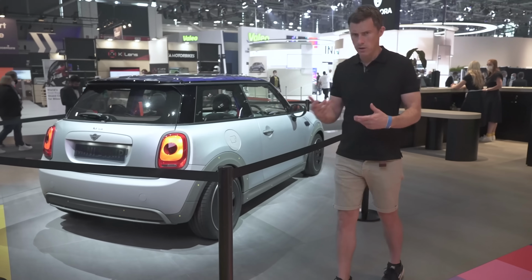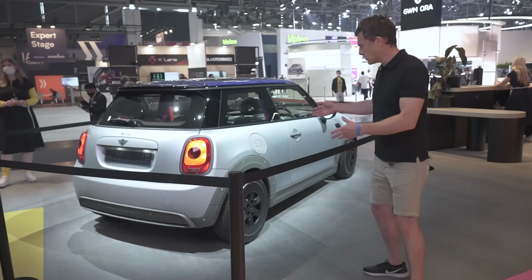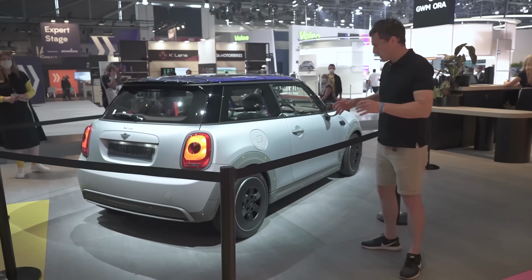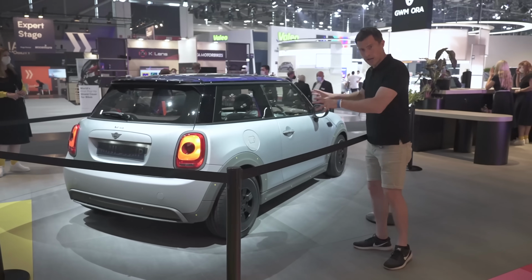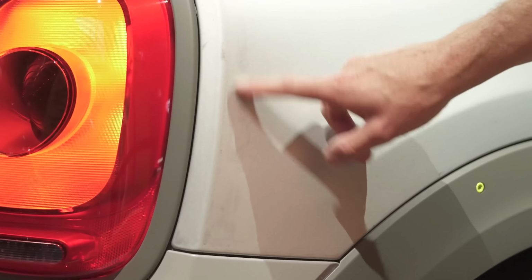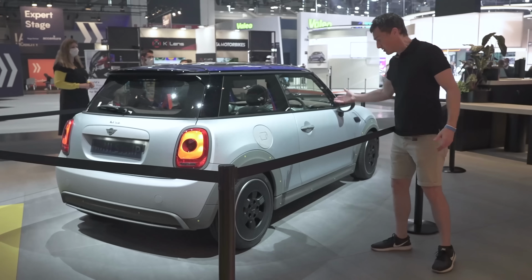Now, Paul Smith has long had an association with designing minis, but with this one, rather than being more showy, it's actually less showy in a way, because it's super stripped down, hence the name. So there's no paint on the metal. In fact, look at the blemishes. That's how the metal leaves the factory. They just lacquered it so it doesn't rust.